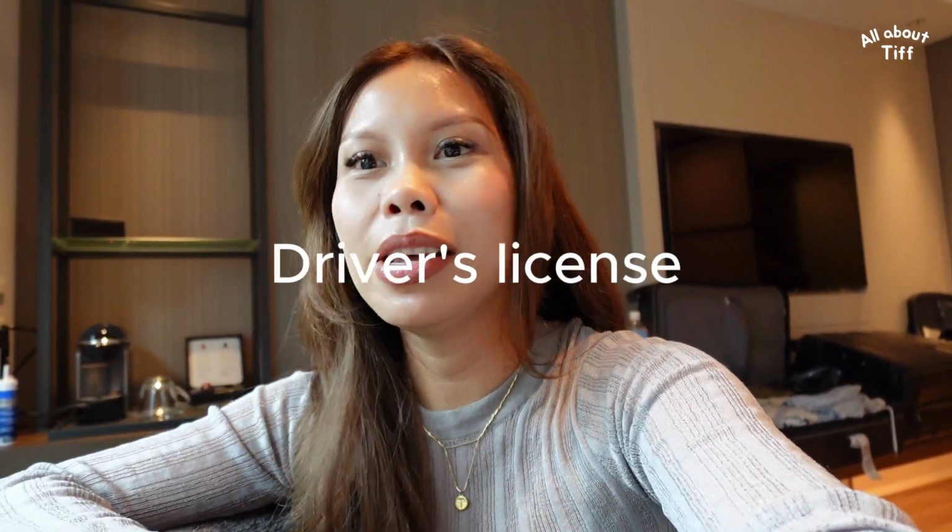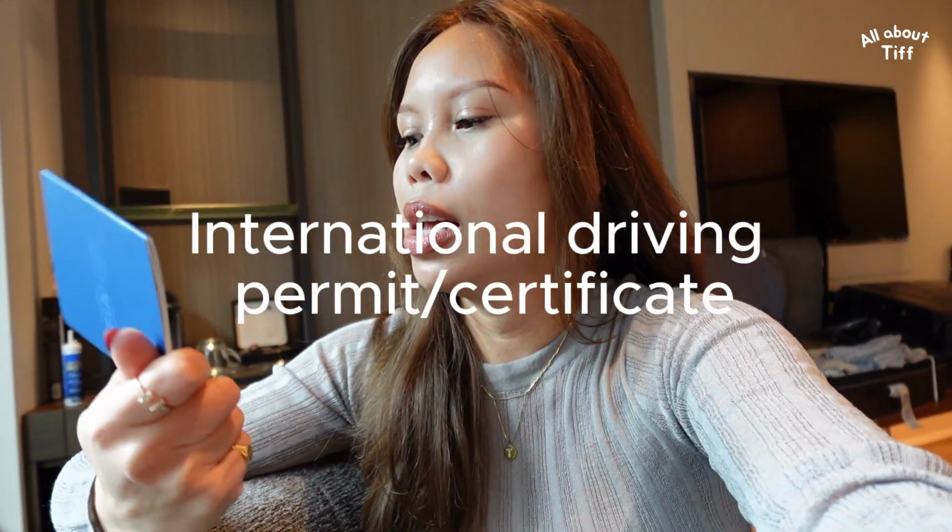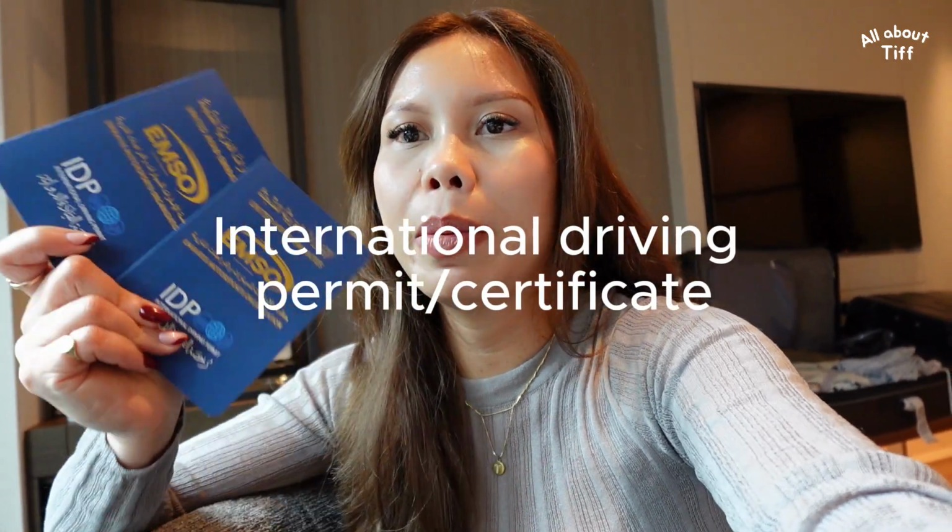So another important thing that you have to consider is you need to have a driver's license to book this experience. And apart from that, you need to get an international driving permit.